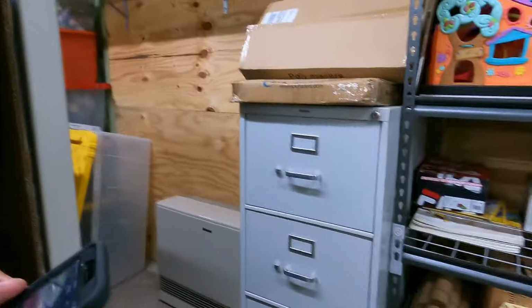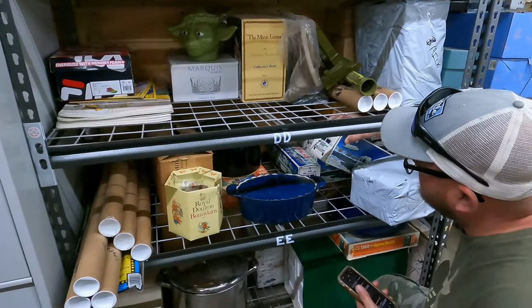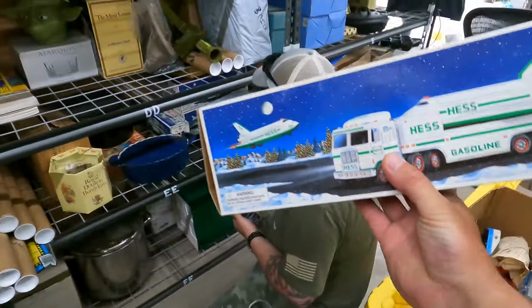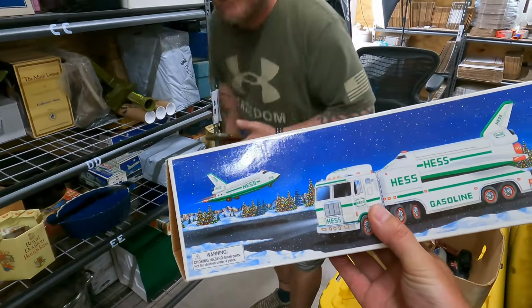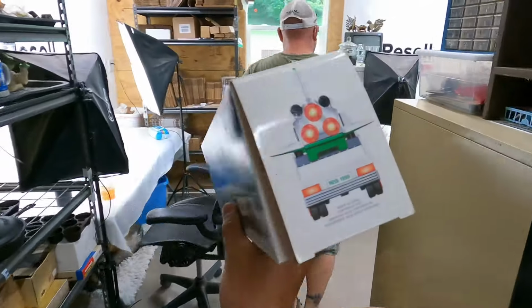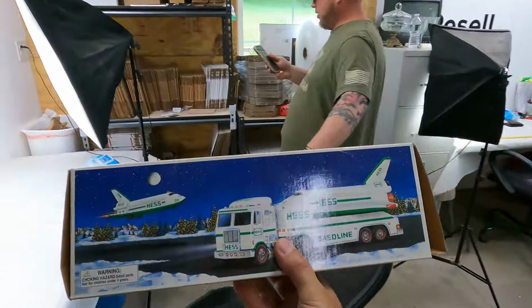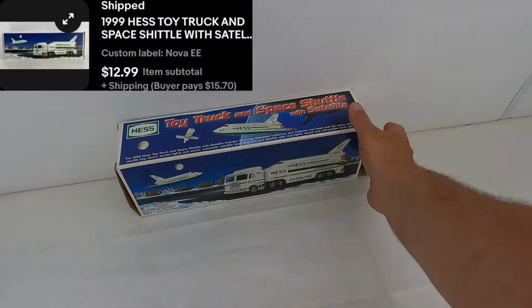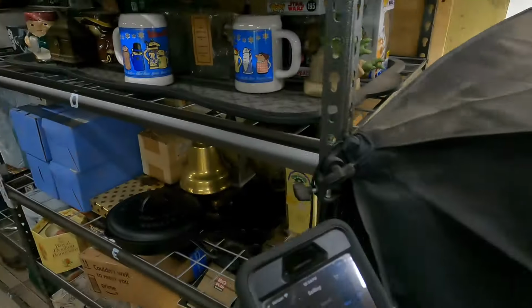Let's see here. First thing is a Hess truck. I didn't give you the total value, but I think it's only like $300 worth of stuff, something like that. It's the one with the spaceship right there. Yep. There'll be 4 of them, so there's 1 less. There is 4? Yeah, there's 2 more. There was 4. Oh, this is the second one we sold. Nice. What one's this? This is the 1999 Hess toy truck and space shuttle with the satellite or whatever. $13 plus shipping. Nice. Take that. Get a Hess truck out of here.